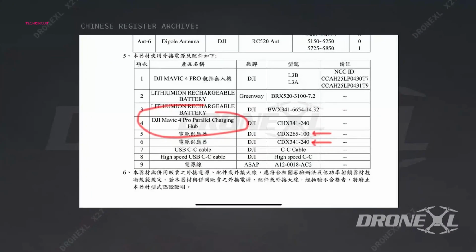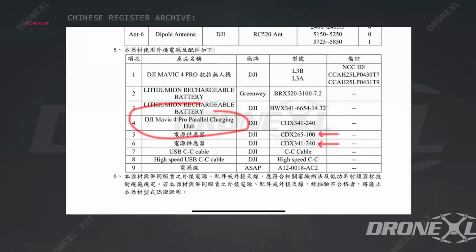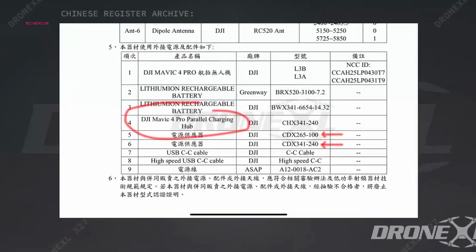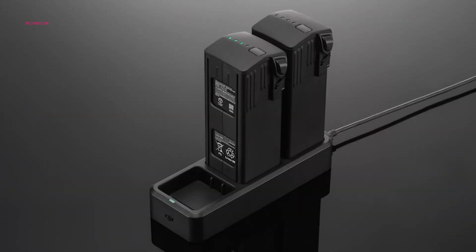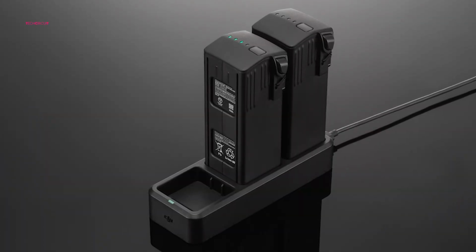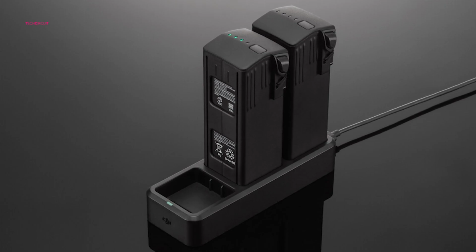FCC filings in China also confirm that the Mavic 4 Pro will support 100-watt and 240-watt charging, making it one of DJI's fastest charging drones ever. The new parallel charging hub will let users charge multiple batteries at once, further enhancing efficiency for professional pilots.